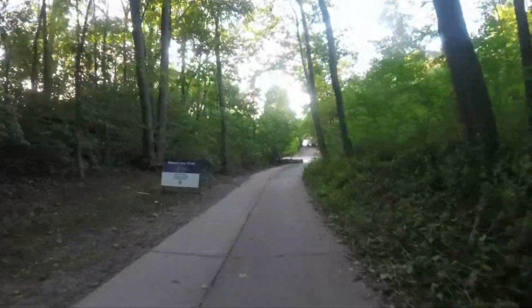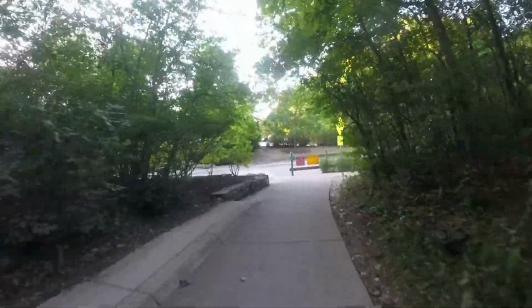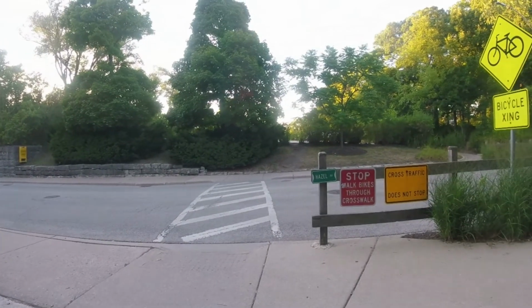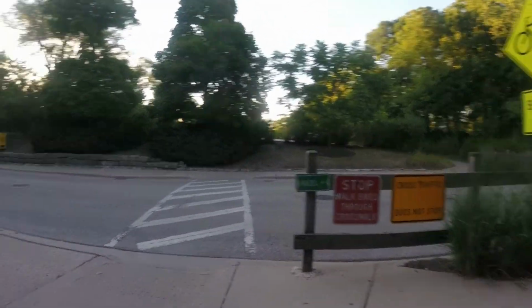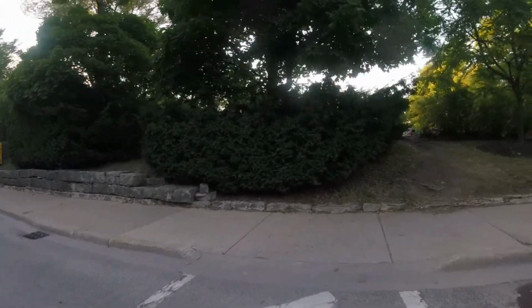This is just at the south end of the Glencoe station parking lot. You do want to stop here for sure if you're on a wheeled vehicle, because cars can come through here pretty fast and they won't necessarily see you, although they're used to things crossing here. So you can either walk up a little dirt path that's in front of you, or we're going to go on this slightly less steep sidewalk path instead.